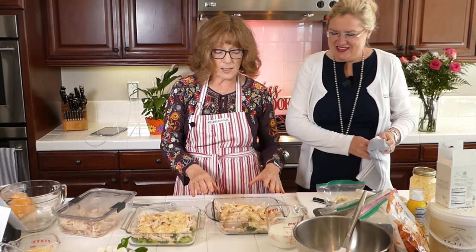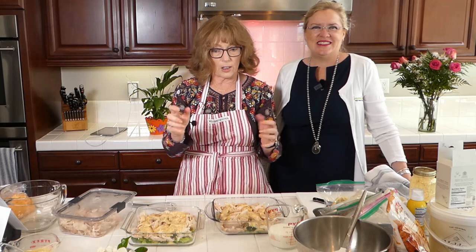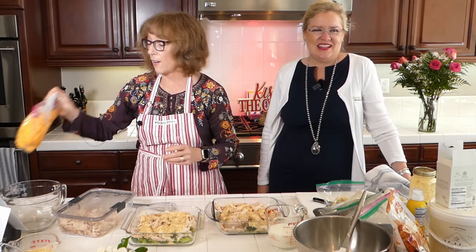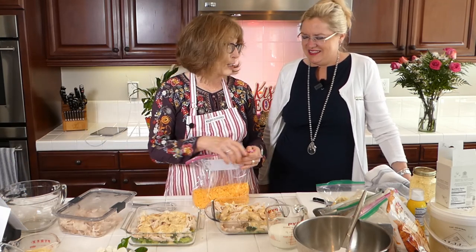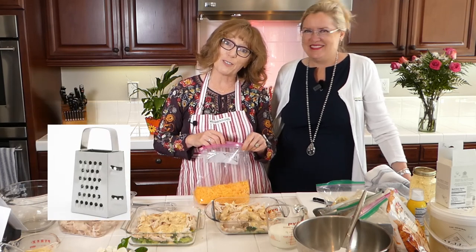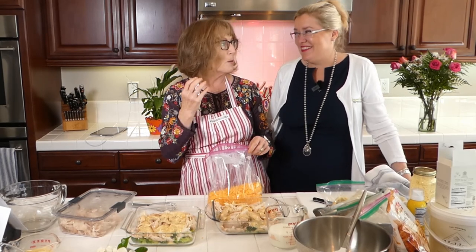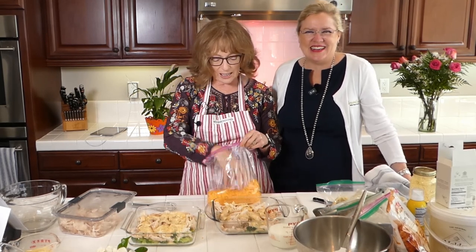Okay, so what I've done is I've put the chicken soup mixture, kind of like a gravy, on top of that. Now I have cheddar cheese, which I had to shred by hand because Lisa doesn't ever believe in buying pre-grated cheese. Nope. So I think I gave myself carpal tunnel syndrome by shredding all this cheese.